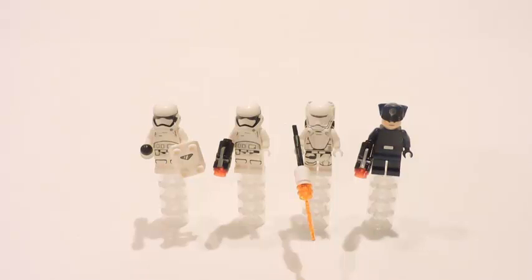And so let's get into the little build, which is the spear that the First Order uses in the set. We'll build it from the set, and then we'll end it off with the final thoughts.